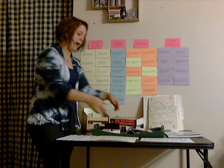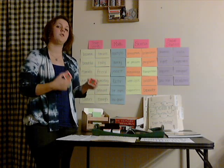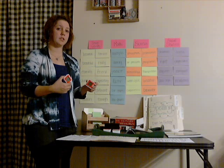The next activity I have is Scrabble Flash. This is a game that our principal purchased for each classroom to go in the WordWork Center.